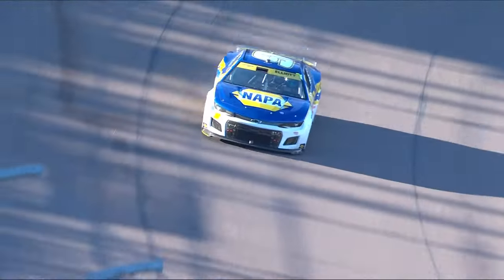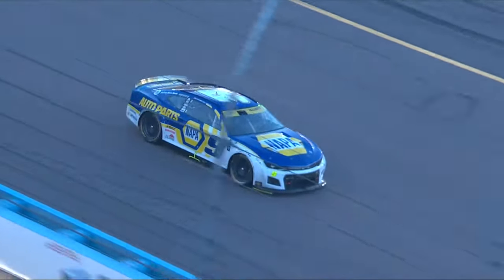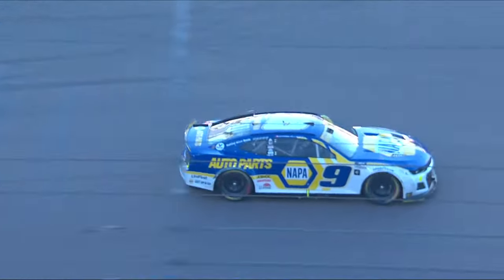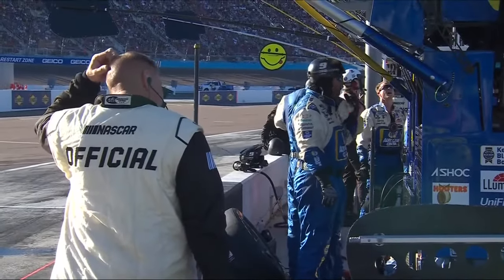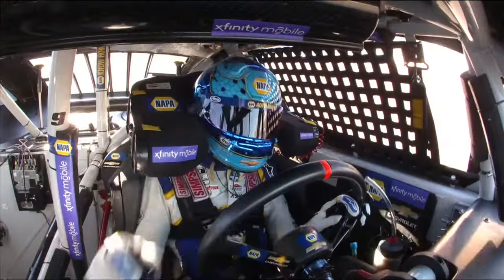Unbelievable job by the 9 pit crew. They got him back out. He's only one lap down. And Junior, they were using some old equipment to do some tough work. NASCAR's made a rule where they can't fix upper and lower control arms. They can't change them. They've been changing them. They made a rule to stop that.